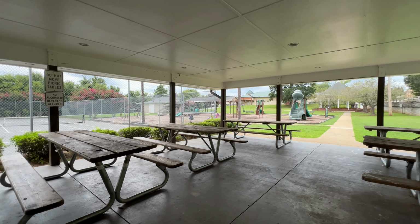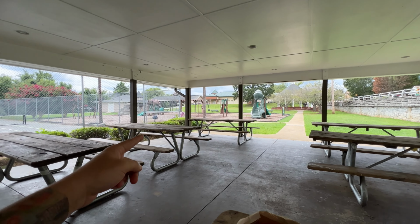Spent many days playing on this tennis court and this park when I was younger, before all of this was even here.